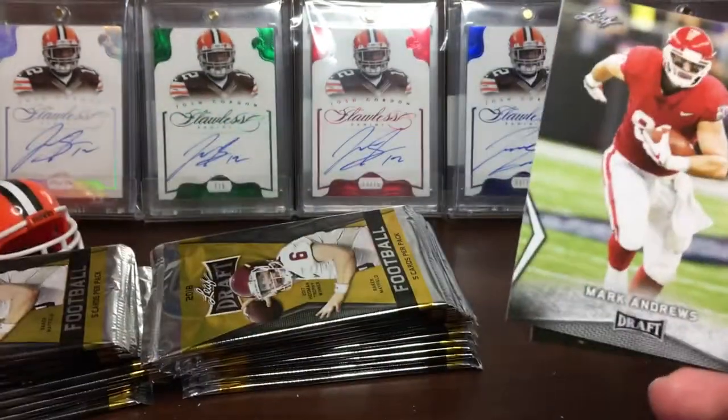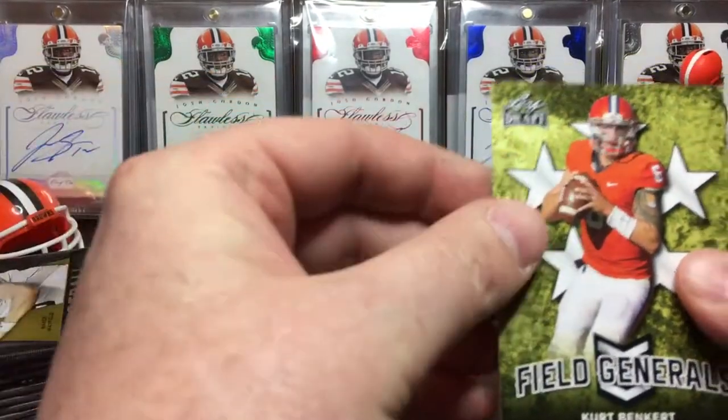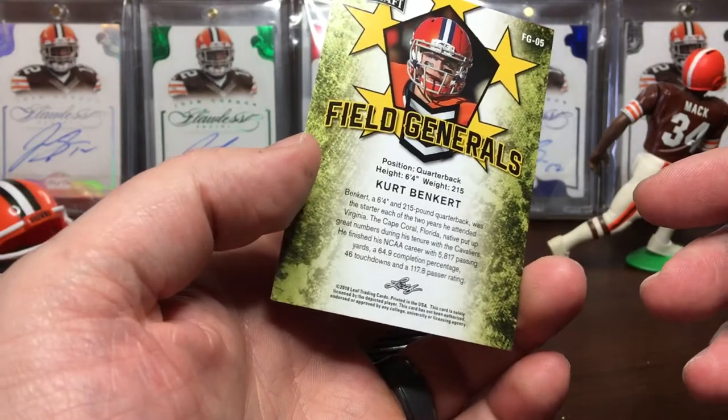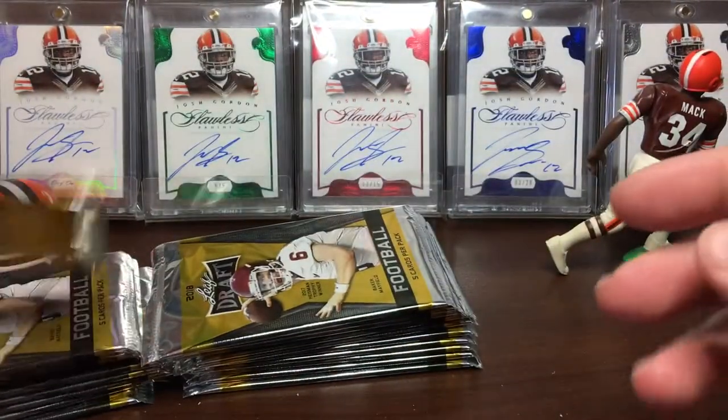This is the yellow version. We got a Mark Andrews and a Field Generals, Kurt Benkert. That's kind of a weird name, Kurt Benkert. Okay, next pack.